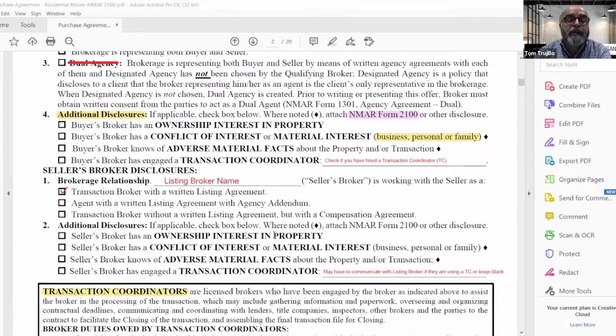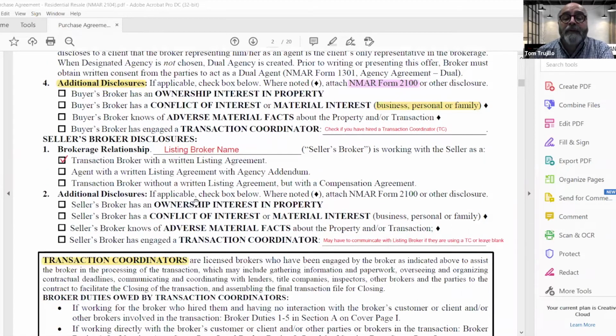Then you get to the seller's broker's disclosure. Okay. Same thing. This isn't, say, the broker's relation, that's the listing broker's name. It isn't Barker Real Estate. It's, I don't know, Duran, what's her name? I just went blank with her name. Or it may be somebody else who works there. That's where their name goes. And more than likely, they have a listing agreement. So they're a transaction broker with a listing agreement. Very simple.